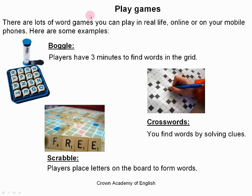But just search on Google for word games and you'll see many games. And they're excellent. It's an excellent way to learn vocabulary.